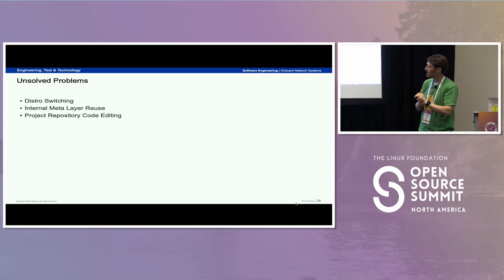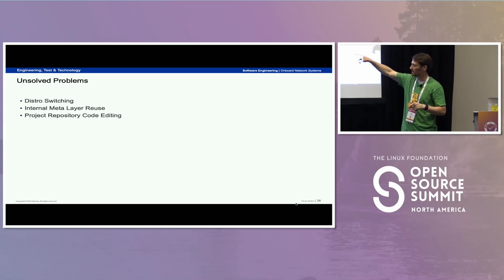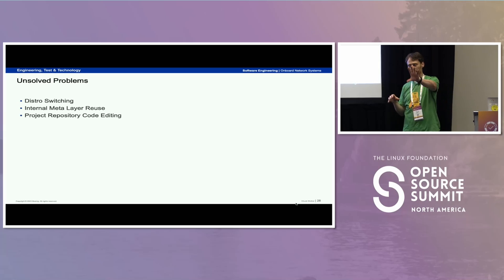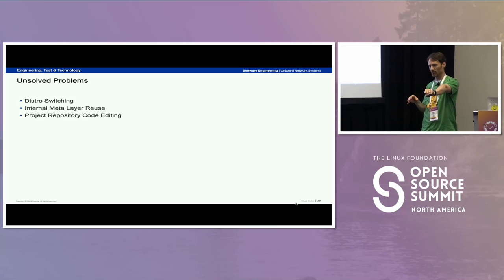And then, of course, I was just talking about project-to-project code editing. Internal meta layer reuse would be if we have a large in-tree code base in a meta layer that is used for one distro, and another internal distro also pulls that in as a BB layer. They will have to patch stuff when there's a disagreement, with bbappend patches on their side. I would also like to be able to point an IDE at their repository and get a coherent picture of what the source code looks like.